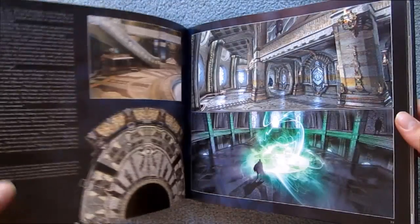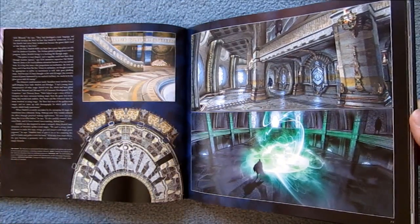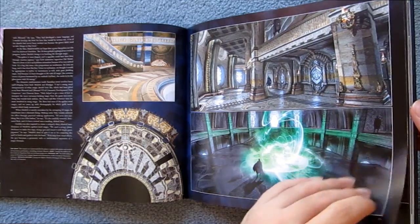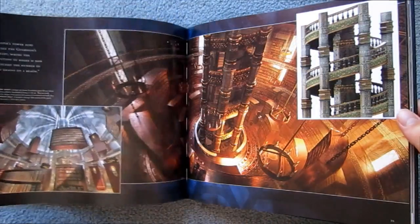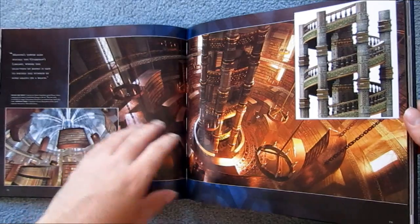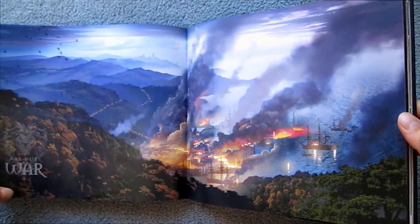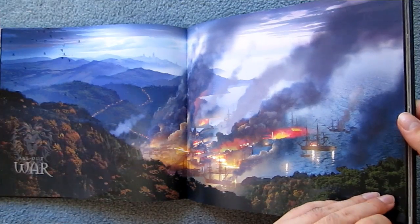The book is really, really well designed. Everything just looks so fantastic. It's such a visual treat to go through. Then we get to the text, which is not nearly as good. So if you come to this book looking for really great insight into how this movie was made, you are going to be very disappointed.